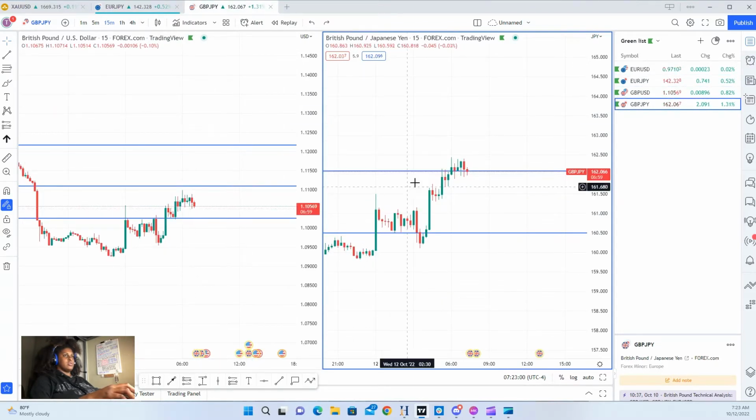GU and GJ do, like, yes, one pushed further than another one, but they still pushed up kind of in the same formation, and then they're also at the same time pushing down. So we'll see. I am liking pound pairs today.